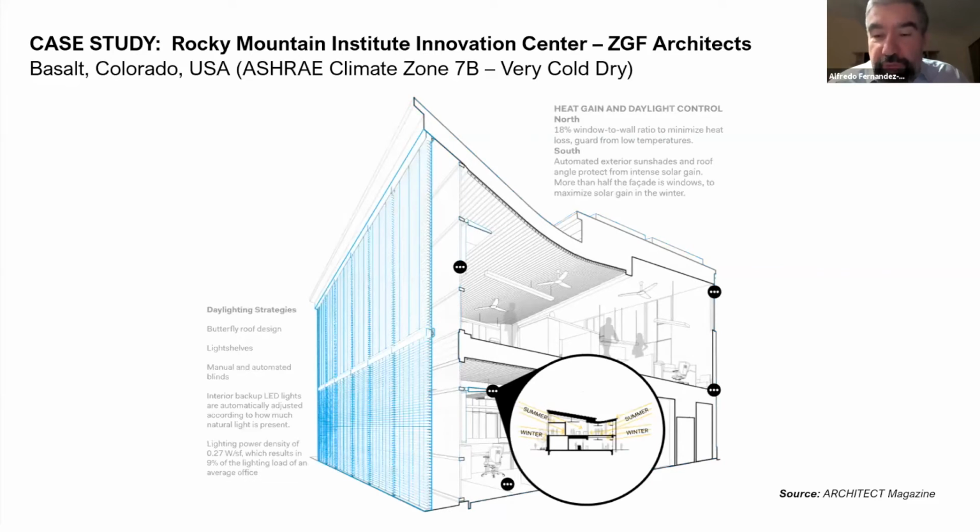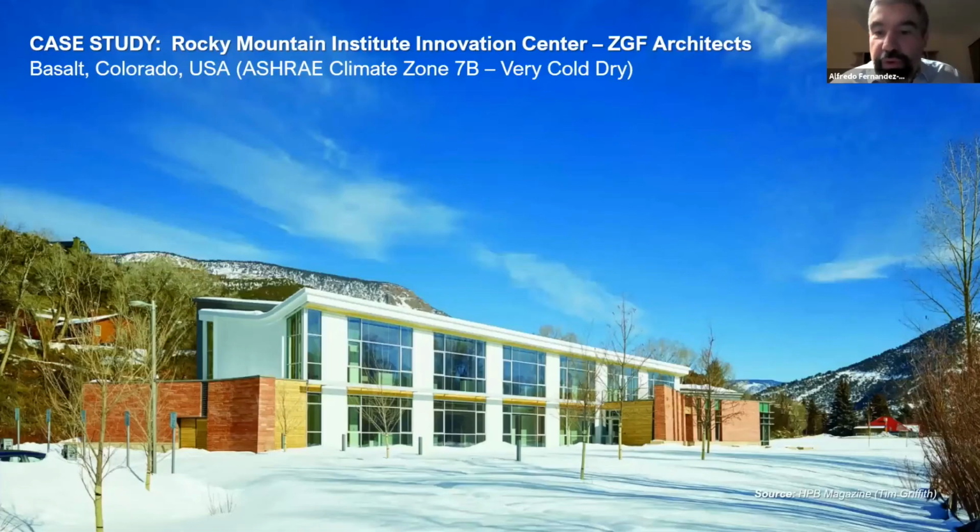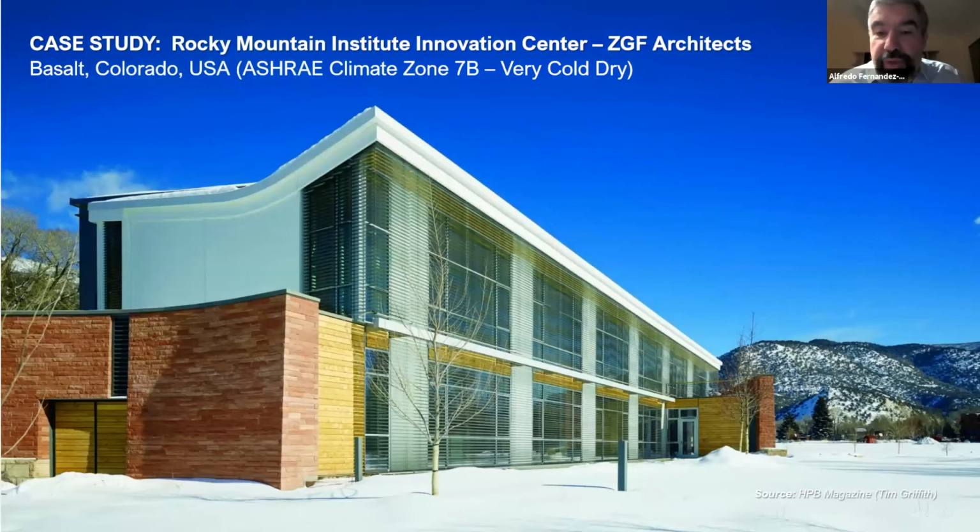Also, to improve both daylighting performance and passive solar heating, the building features a butterfly roof to have a higher ceiling near the windows, particularly the south-facing windows. In addition, to minimize glare and to control solar heat gain, the building features automated exterior sunshades. This is a view of the south facade without the south-facing window sunshades deployed. And this is a view with the automated window sunshades deployed to control glare and solar gain.